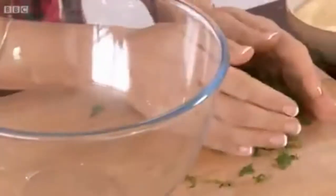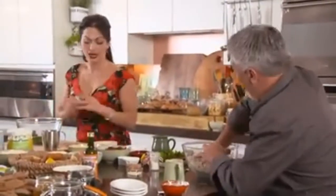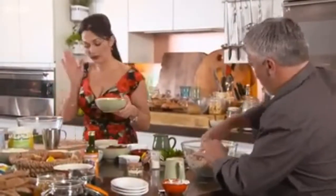So I'm going to make the filling. Okay. So I've chopped some fresh mint here. Everything just gets put in the bowl. So I'm going to put the mint in. I'm going to add a cup. Oh, this is the main thing to know.